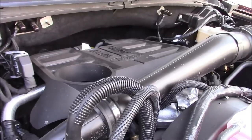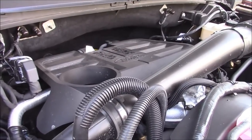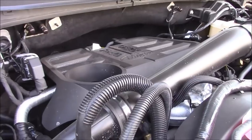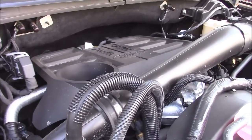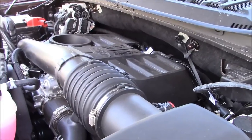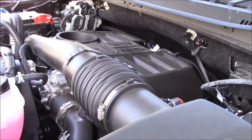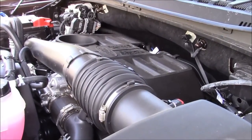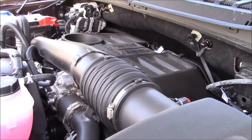When it comes to foot-pounds of torque, it's a whole different ball game. The base V6 puts out 265, the 2.7 EcoBoost 400, the 5.0 V8 400, the 3.5 EcoBoost a whopping 470, and this 3.0 turbo diesel puts out 440, but that's at a low 1750 RPM versus the 3.5, which does put out more, 470, but at a higher 3500 RPM.